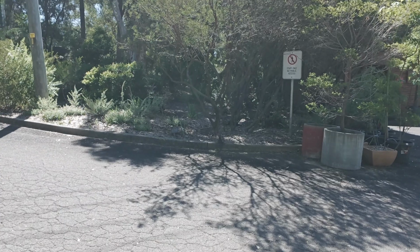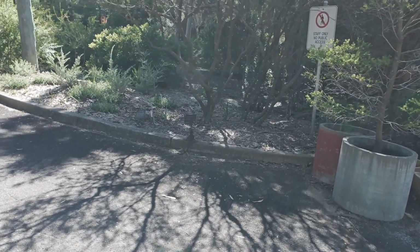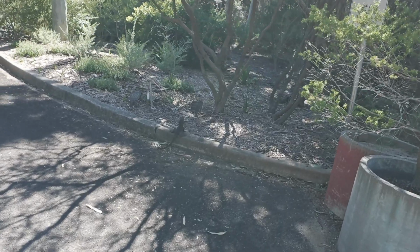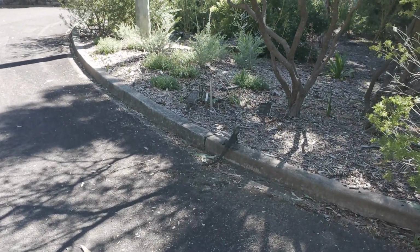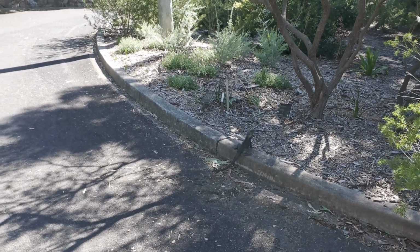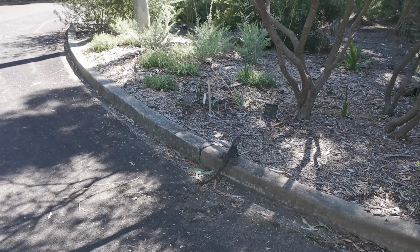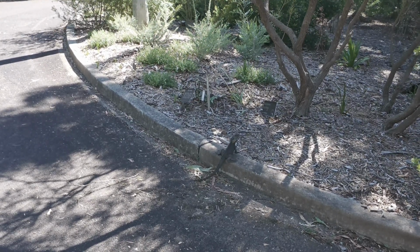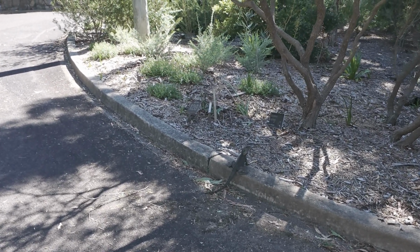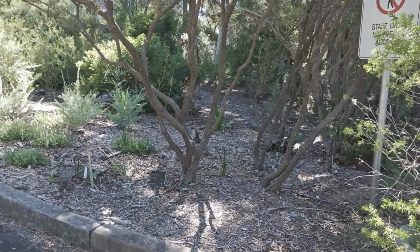And there is actually one right now. This is right here. They are really friendly with us, but if I would move closer, it would just go away from me. As you can see, yeah, he's afraid.